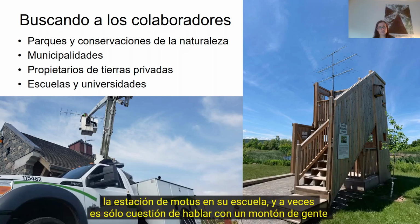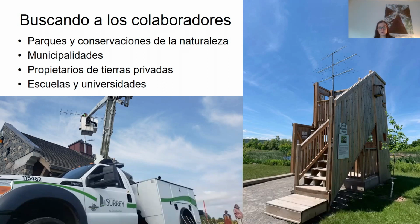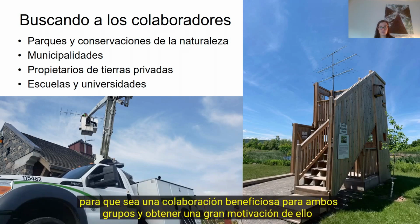So sometimes it's just a matter of talking to a lot of people and finding out who's interested in birds and hosting a Motus station, and finding a way to make it a beneficial collaboration for both groups and getting a great Motus station out of it.